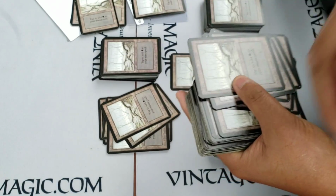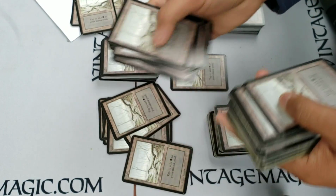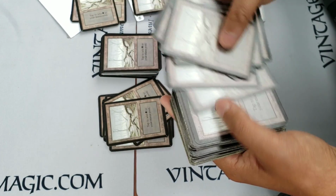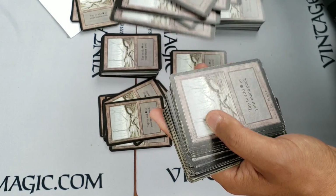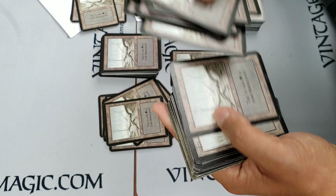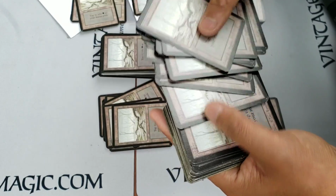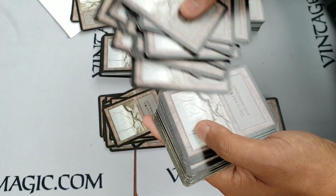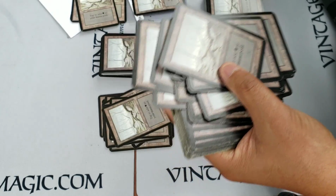No, stop. No, no. It's not food. My dogs think that these swamps are food. That'd be horrible if dogs ate alpha cards. Oh my god. Terrible. There's another one. No, no, stop. No.